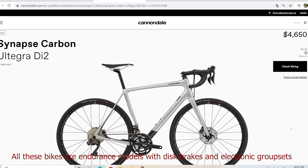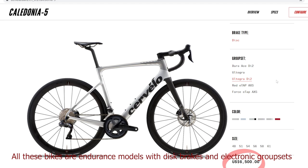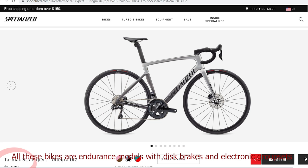First bike I looked at was Cannondale Synapse. $46.50, no Shimano cranks, no integrated cockpit. Then I moved over to the Bianchi, great bike, $5,900, no integrated cockpit. Then I moved on over to the Cervelo Caledonia, perfect bike, but $6,500, real expensive. Then the Specialized, again, everything I liked, but $5,000, and they were out of every single size.